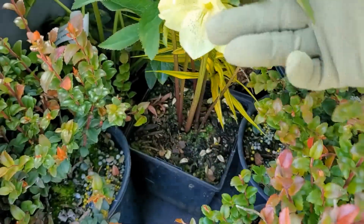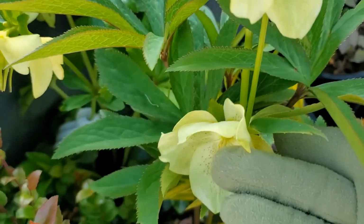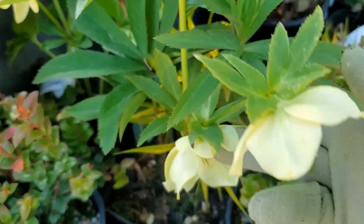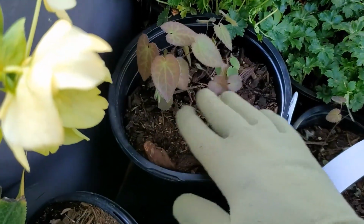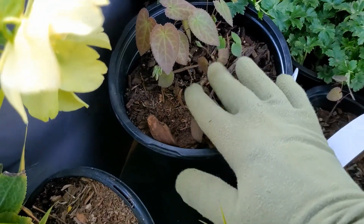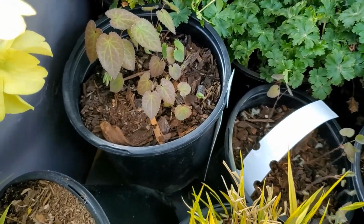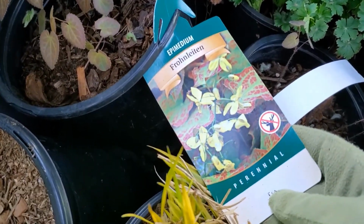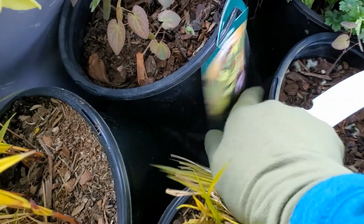And then this is a hellebore called Klondike Gold. It's a yellow. It's not quite green and not quite bright yellow. I thought it was very pretty. And then this is an epimedium. It'll get about a foot tall. And this one is called Fronleiten, and it was marked, which was unusual. So this one might have been one they brought in. They usually grow them. I've not grown this one before.